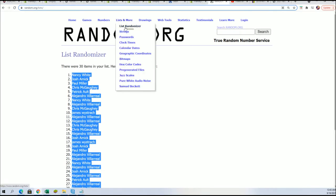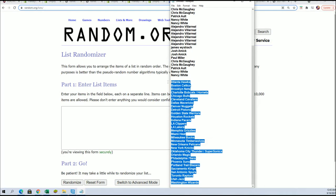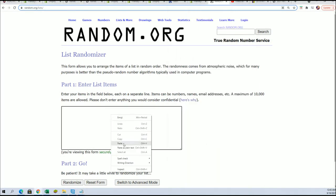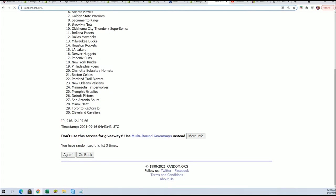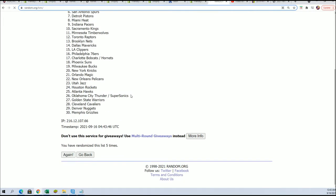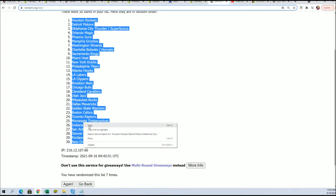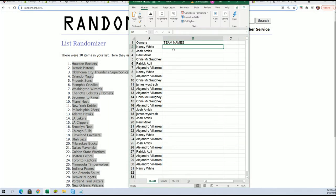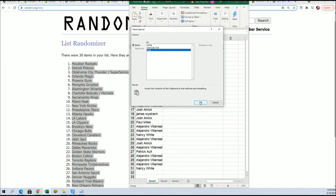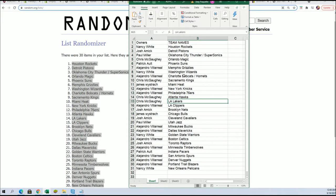Comes a team name random. Seven times. Lucky number seven. Now you can see your team in the break. So it is Lakers for Chris M. Hornets, Alejandro. Nice one. You have the Hornets.